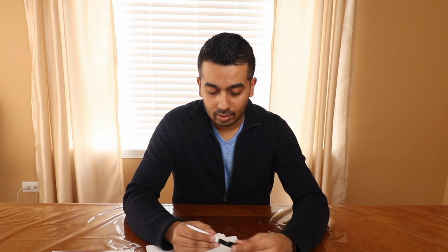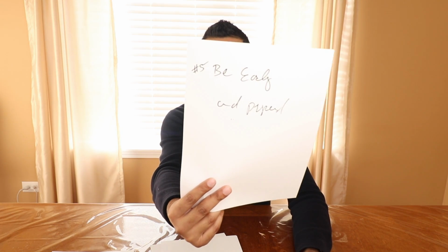Tip number 5. This one is pretty simple, but again, I just want to throw it out there. Be early and be prepared. There's no worse feeling than getting into a shoot, finding out you left your battery at home, you left your light at home, or you left your microphone at home, or whatever it might be. It just makes you look very unprofessional. And if you show up early, it'll give you enough time to set up and give you time for any fixes that you need.